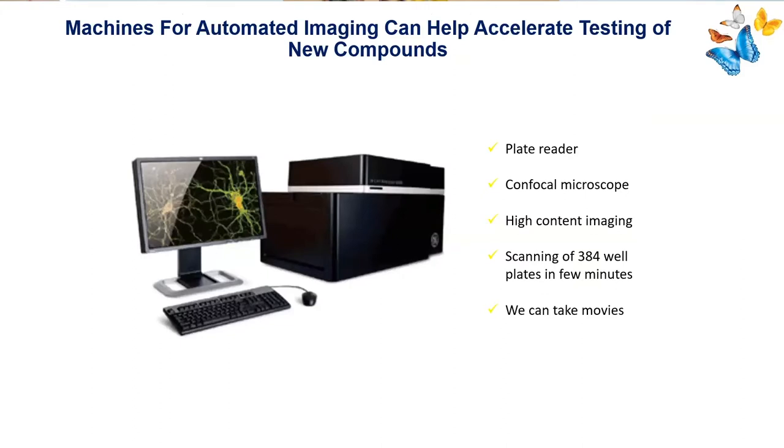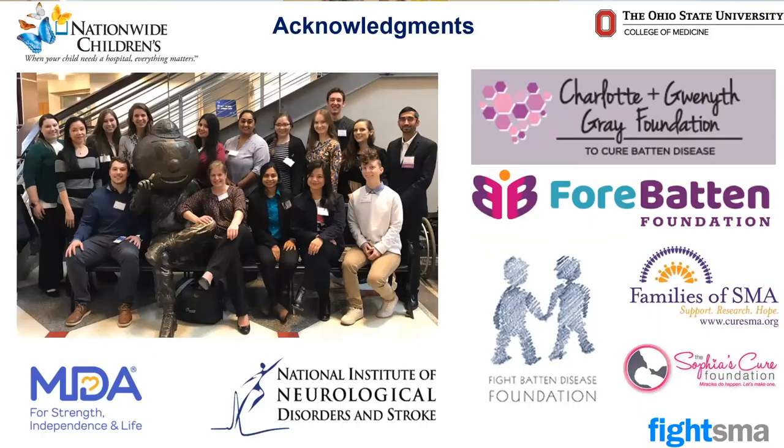Ultimately, the drug testing with the patient cell lines is really important, because we can use machines that can accelerate testing. So for example, here on the image you see the InCell 6000, which can read plates that have 384 wells. So we can test 384 conditions in theory at the same time.